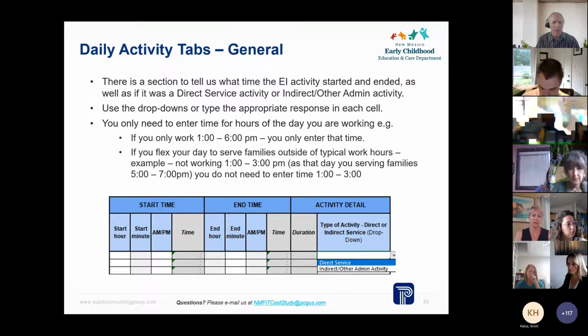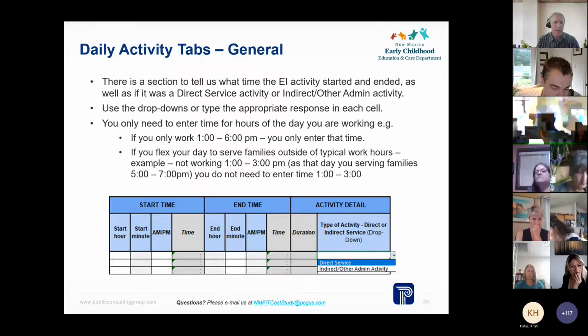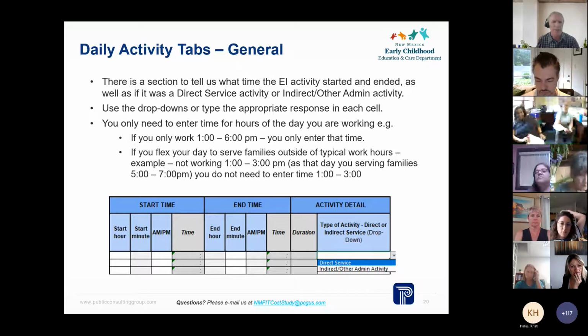So one thing we wanted to point out is a few places where we have changed things since the time study the PCG conducted for the New Mexico FIT program. I think it was close to 5 years ago, in 2017. One of them is that we have actual dates on each tab. We used to ask for 10 days. We now actually have the days with a date for each tab. We'll show that to you in a few minutes when we go to the Excel page.